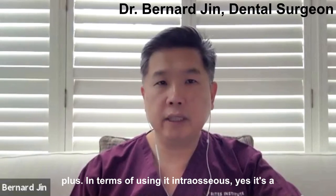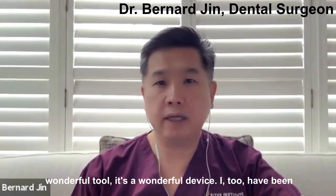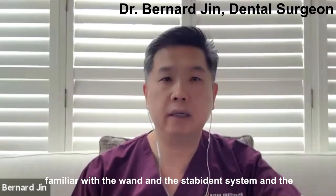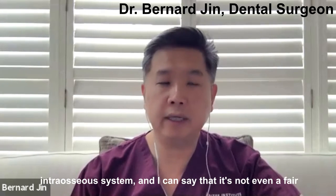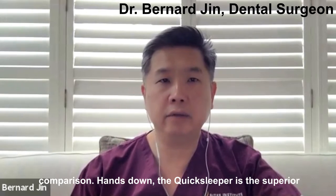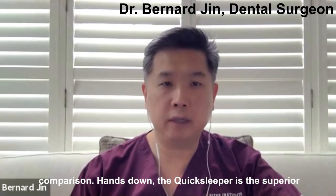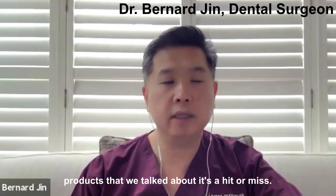In terms of using it intraosseously, yes, it's a wonderful tool. It's a wonderful device. I too have been familiar with the Wand and the Stabident system and the intraosseous system, and I can say it's not even a fair comparison. Hands down, the QuickSleeper is a superior product. It gets the job done, whereas with the other products that we talked about, it's hit and miss.